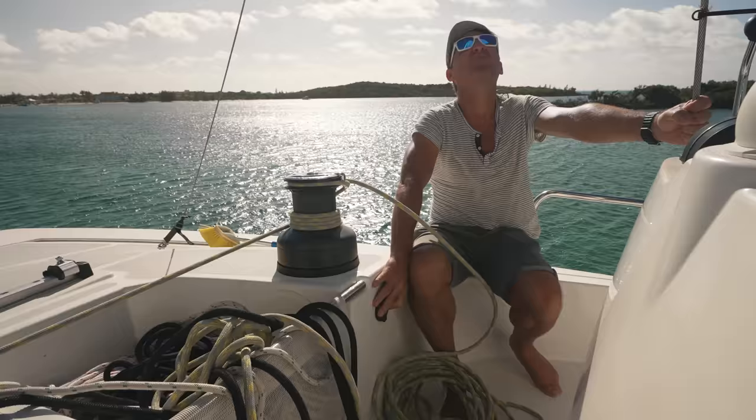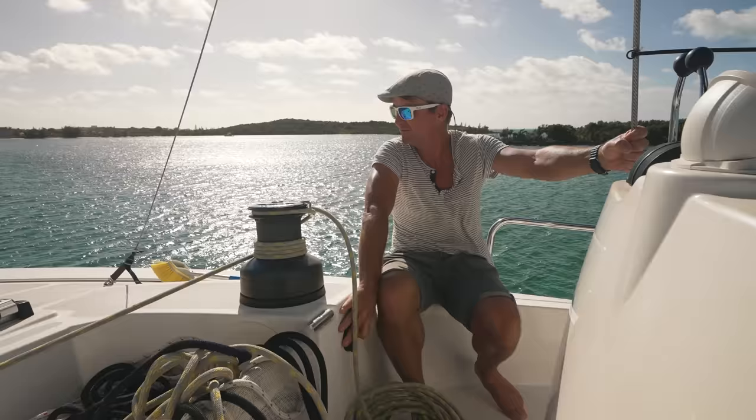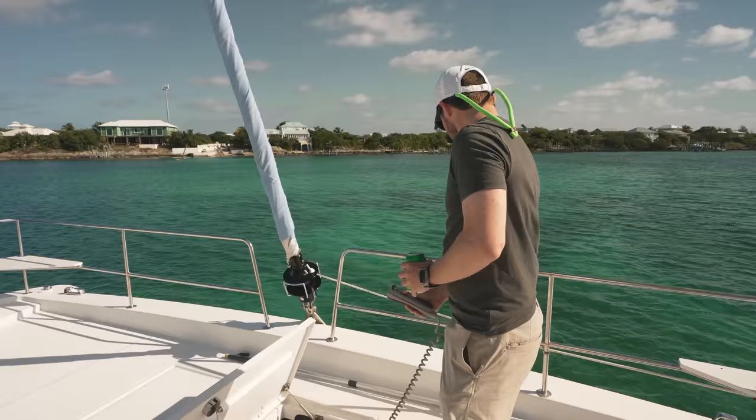When I first started sailing like 7 years ago, it was a rarity to have an electric winch. Now I couldn't imagine doing it without it. Sitting there grinding on that for about 10 minutes. Okay, all right. Now we can start pulling up anchor. All right, work your magic.